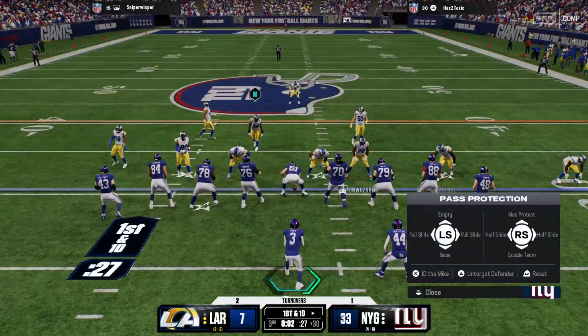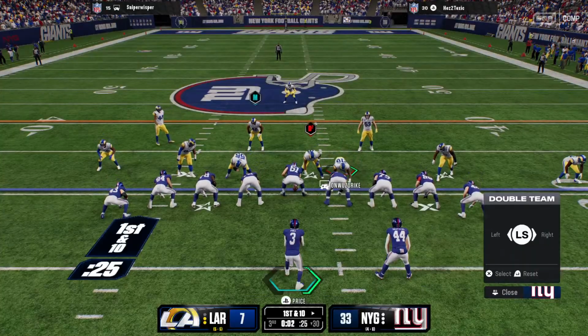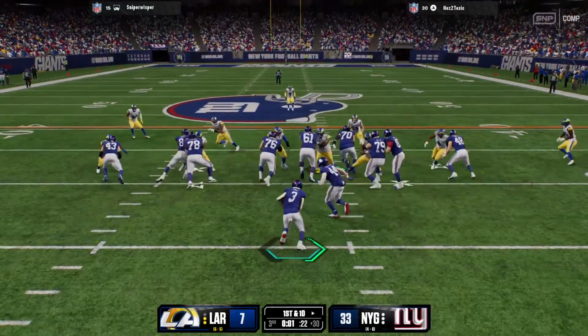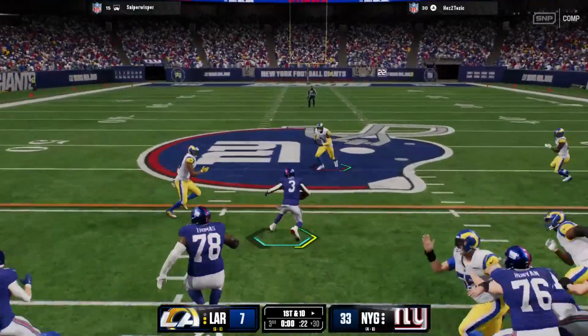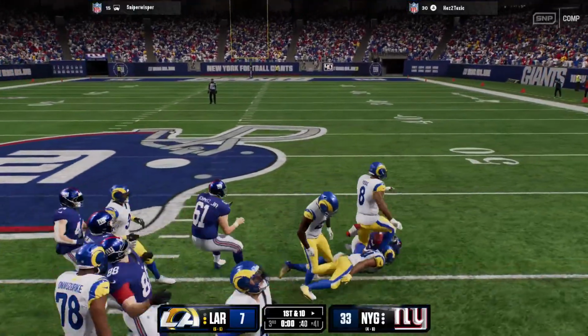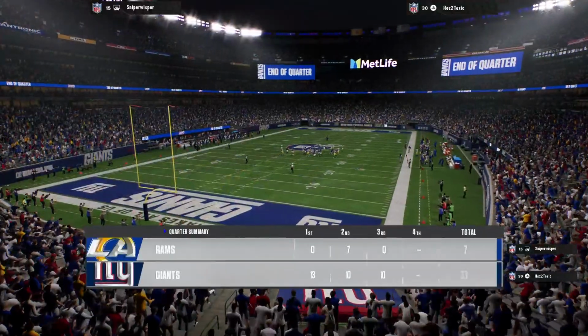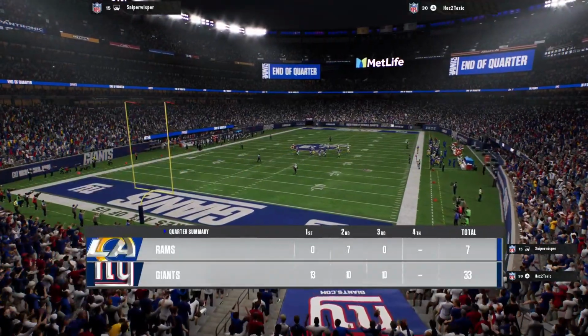It's a 3 tight end look as they have it 1st and 10. Here we go. Panther 60. Now, this looks like a design run. And he's going to have a 1st down as he's taken down on what is the final play of this 3rd quarter.